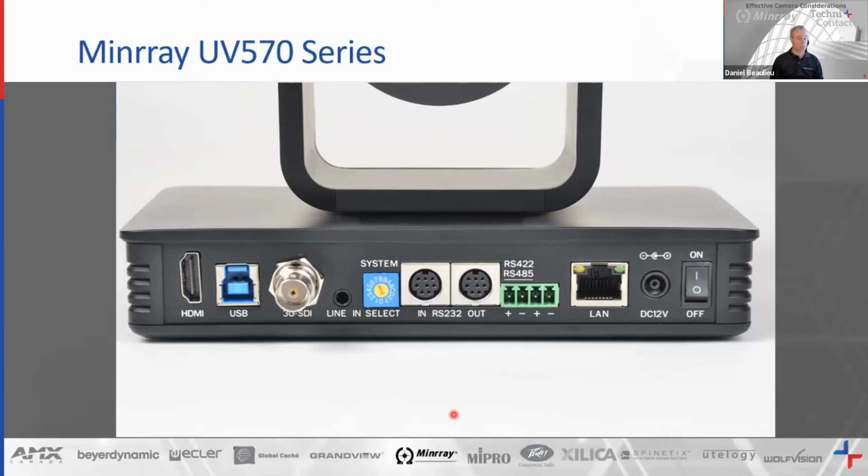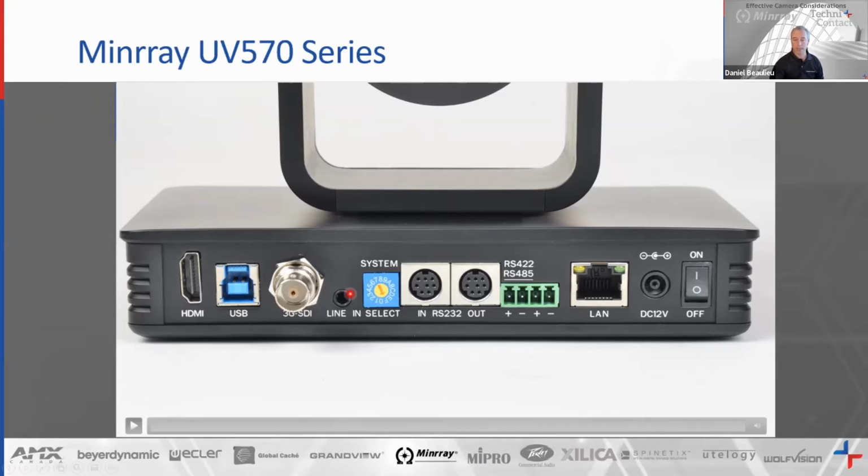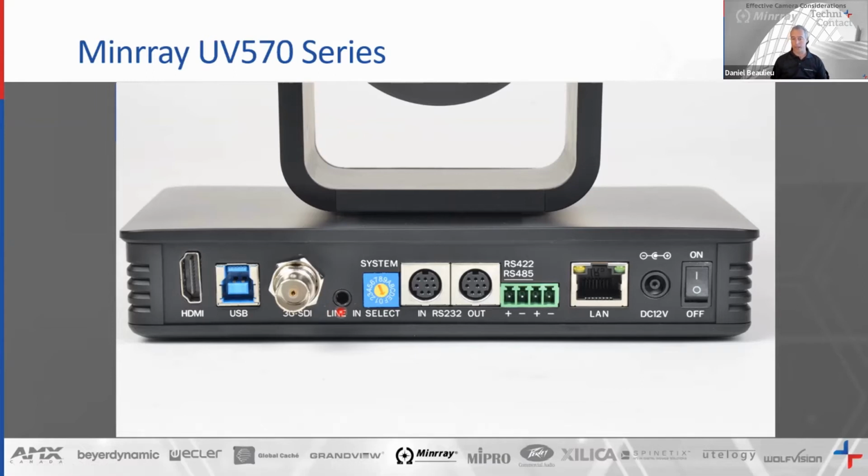This camera also is PoE powered, so you could power it from the network or from an injector, or you can use the existing power supply that comes with it. One thing I also wanted to tell you guys is this camera has line-in capability. What this means is that I can insert back the audio from, let's say, a DSP that had no USB out and be able to combine the audio and the video on my output on the USB and the HDMI. So again, trying to leverage the technology within the camera.